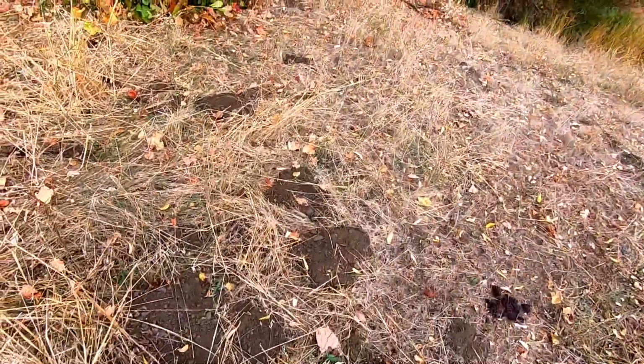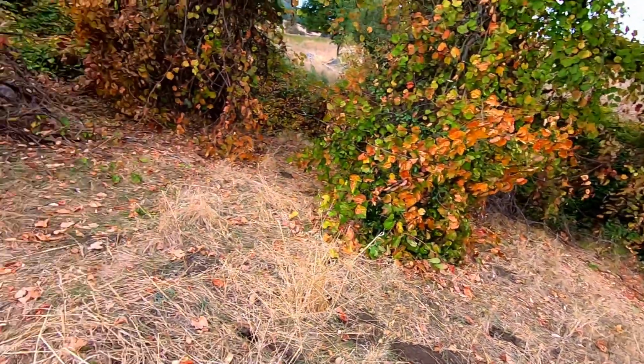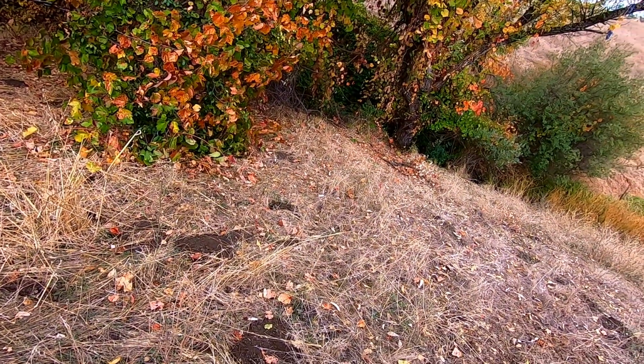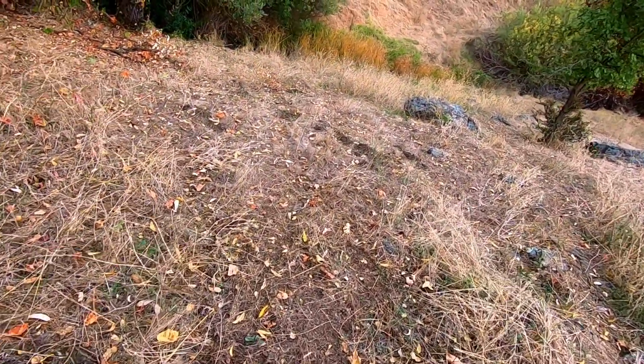So this is an Indian midden mound right here we're standing on, where Indians were living. Native Americans were camped right here and living here for probably many decades, if not over hundreds of years. And that's why the dirt is brown like that from all their fires and just them living right here.